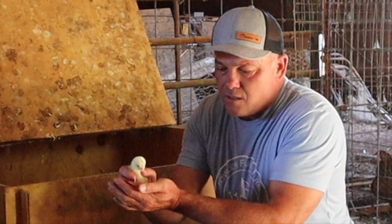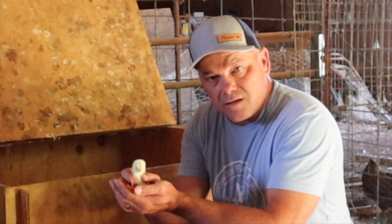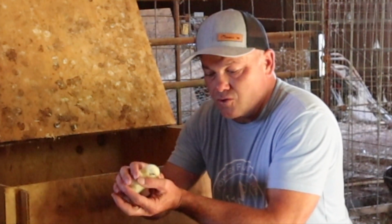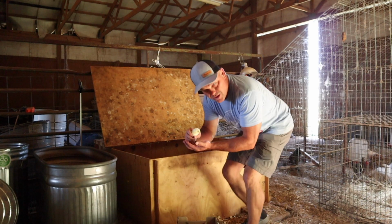So you just take one chick at a time and make sure their beak gets into the water so they know where their water's at. They'll find their food, but you need to make sure they see the water and they start drinking water right away. These chicks are 2 days old.